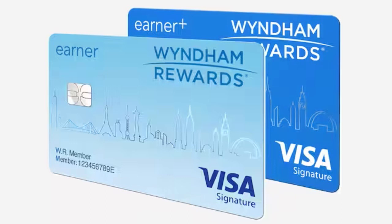For those who spend plenty of time behind the wheel for their work, the Wyndham Rewards Earner Business Card offers best-in-class rewards on gas, utilities, and cell phone plans. And so the card has a lot of categories you can benefit from. In terms of rewards, you are earning 8 points per dollar on hotels by Wyndham and gas purchases, 5 points per dollar spent on marketing, advertising, and utilities, and 1 point per dollar spent on all other purchases.